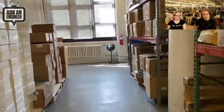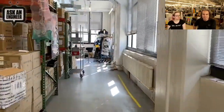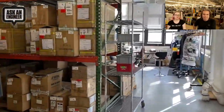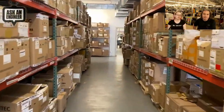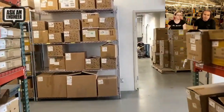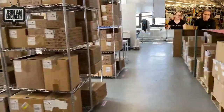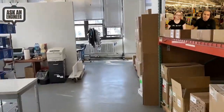Back when we were an apartment company, our storage was in the living room and shipping was also in the living room. We had a closet full of boxes. But now, you know, we have a lot more stuff. So it definitely has that Costco feel a little bit. And you can see more of that area.